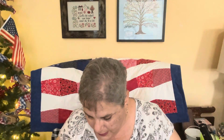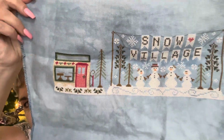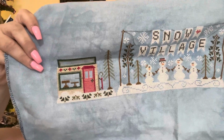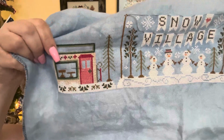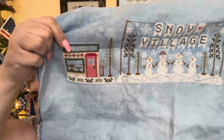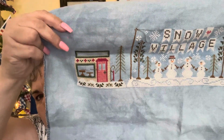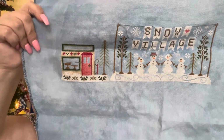I didn't get this boutique finished, but I will the next time I pull it out. Here we go. If you see, they're bright and cheery, and the white really pops on this fabric. And they're so cute. So I finished the stands. The stands are going to hold some skates. I already got one of the sleds. I just need the name and then the top part of the little house. And then this one will be finished. I love it. This piece is so pretty.